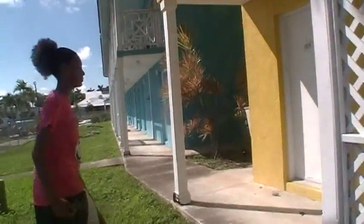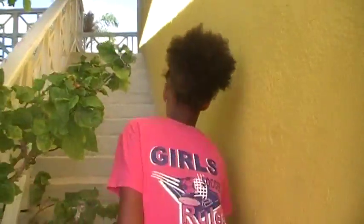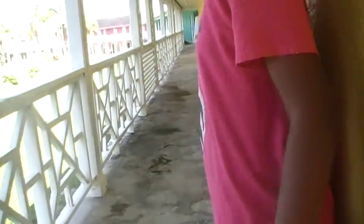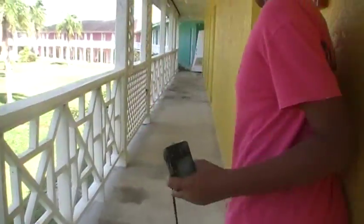Let's go up here. I hope we can find a room open. Come here, Abby. Walk along this edge here. Walk here. Check the door, see if any are open. Oh, this one should be open. Okay.